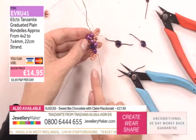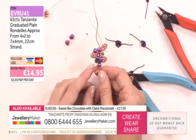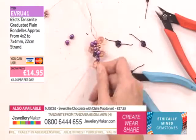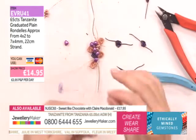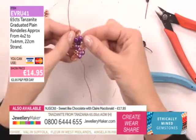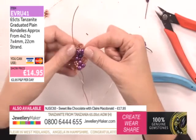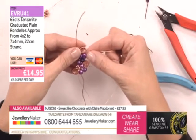that swirl around, and I'm thinking, right, I've still got a little bit of wire here, this purple wire, so I need to cover that. So I'm going to cover that with one of the pearls. I'm just going to keep working my way down. And again, if I brought that down and just wired at the back, that pearl would just flop about way too much. So I need to really, really secure that.